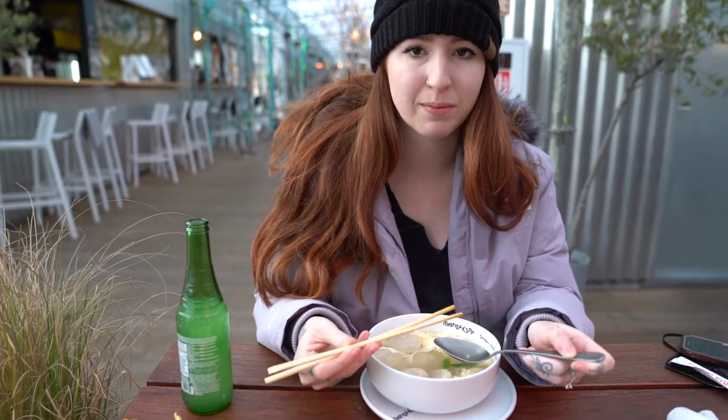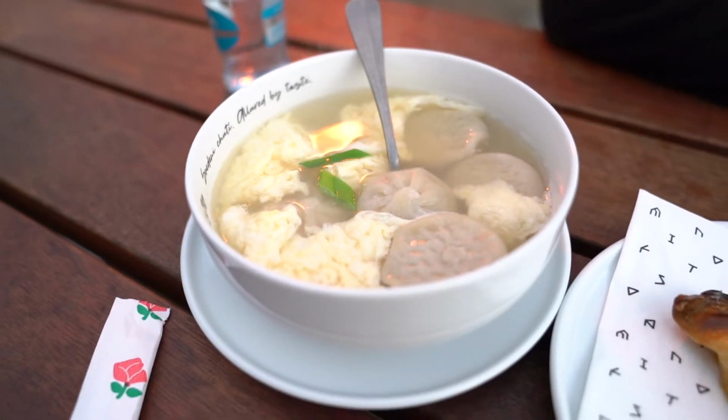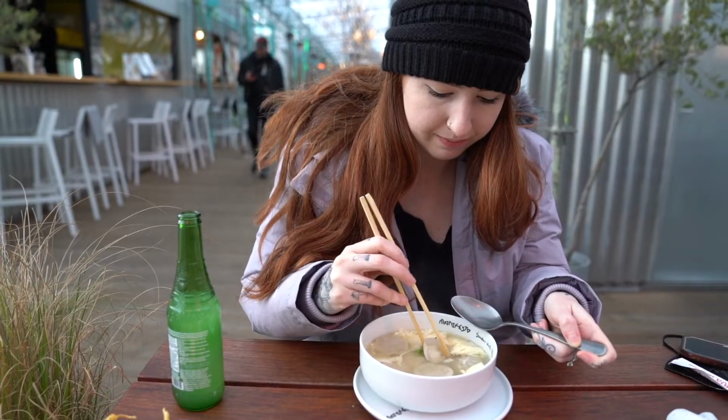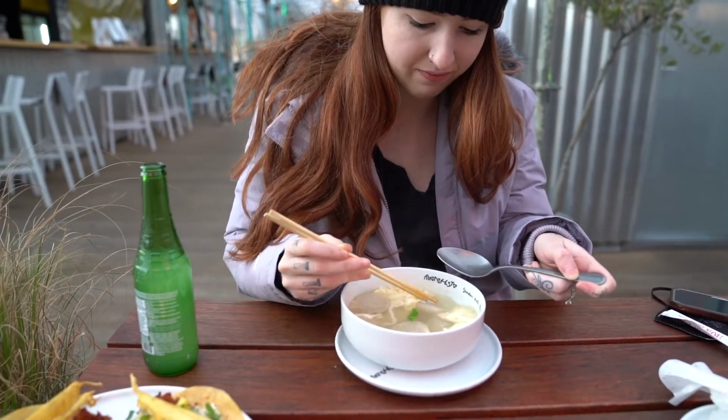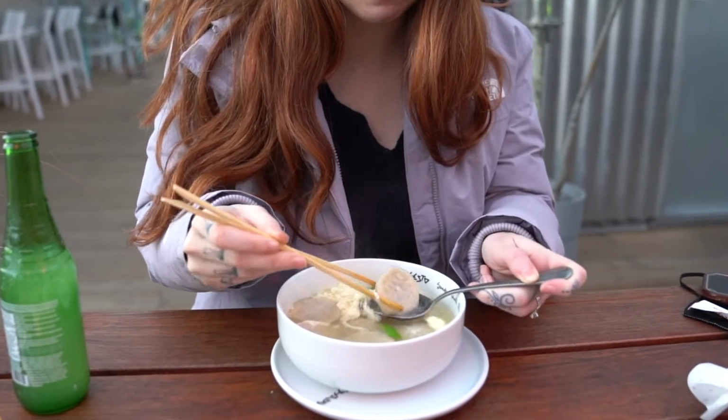I just want to clarify, I have no idea what I'm doing on this. It's dumpling soup, it's Korean food. So with pho, which is Vietnamese, I know that you're supposed to sip the broth first and then eat the pho noodles and everything. So I'm hoping that's how you do it. We'll see, I'll look it up later, see if I was right or wrong. That is slippery. Yeah, I can't grab it, so I'm just gonna slide that right there.